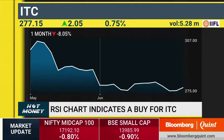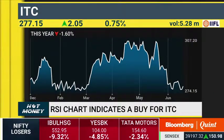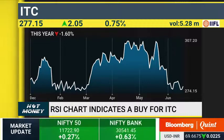Okay, that's the view that's coming in. Buy, and the momentum could come in. What's your sense, Raja? Yeah, right now at the levels of around 270, the stock is trying to revive. But the momentum indicators are still not suggesting a buy opportunity here. So I would like to wait till it crosses about 285, where there would be some bullish development, and only then will I initiate a long. Okay, that's the view that's coming in on ITC.